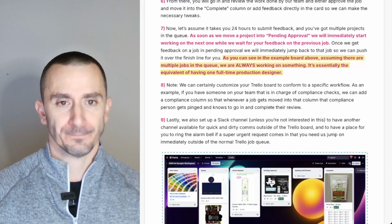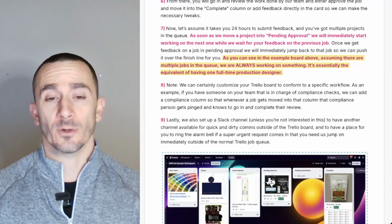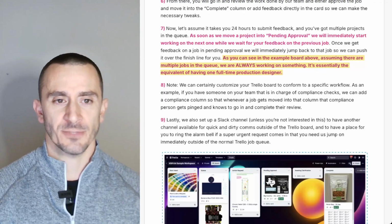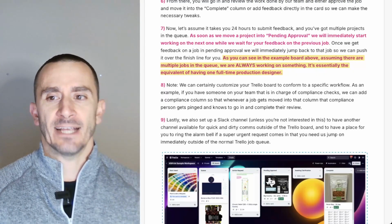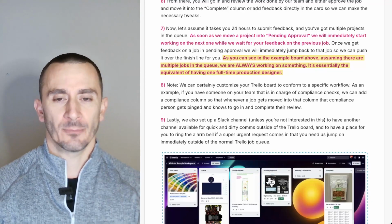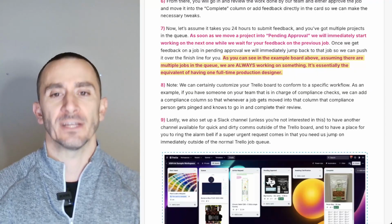And then from there, you'll go in and review the work done by our team, and either approve the job and move it into the complete column, and/or add feedback directly in the card so we can make the necessary tweaks. So now let's just assume it takes you 24 hours to submit feedback, and you've got multiple projects in the queue. As soon as you move a project into the pending approval column, we immediately start working on the next one while we wait for your feedback on that previous job.